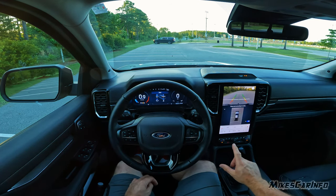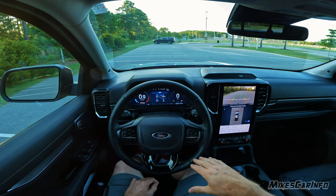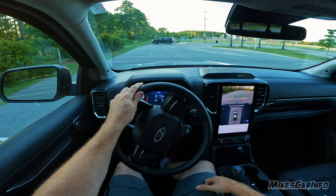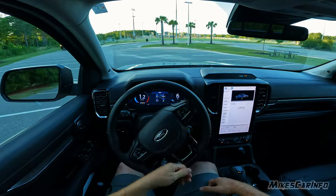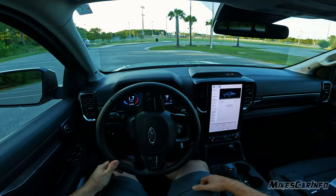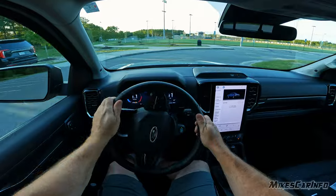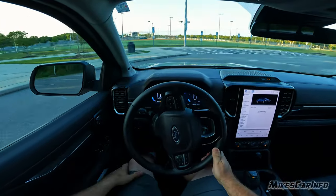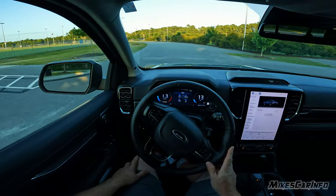And this one has the four-cylinder. You can get an upgraded six-cylinder, but this is the four-cylinder with a turbo, which is very impressive. Now, the fuel economy is not all that impressive. I've been getting about 21, 22. But as far as the actual driving experience, acceleration, power, all that stuff has been great. With the 10-speed automatic, it's a really good combination.